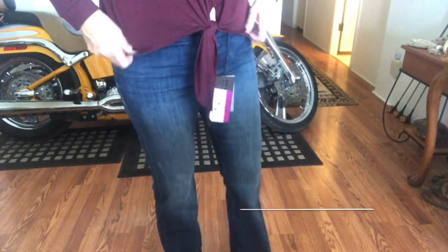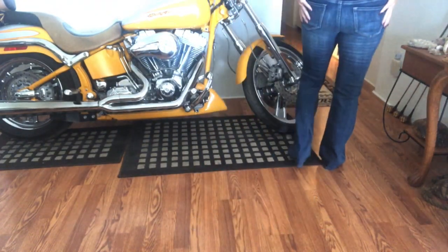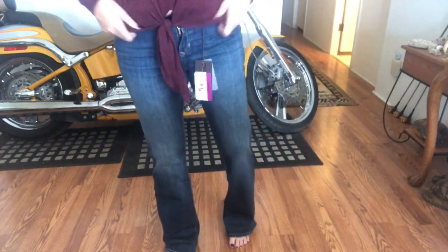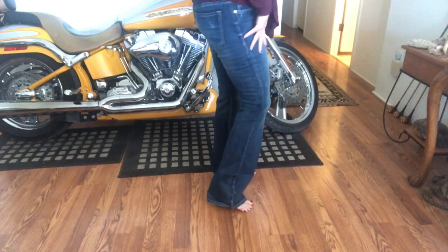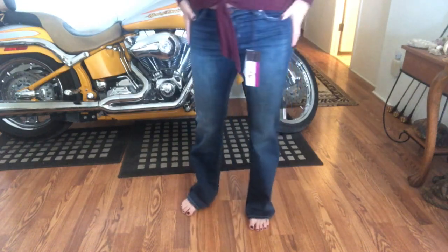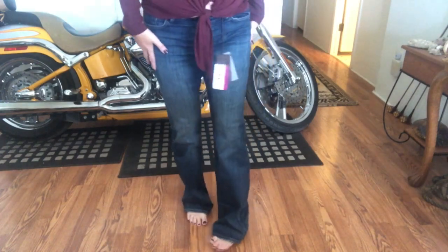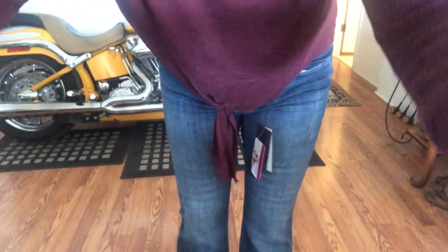Again, they're a 10, but they must run small. Let's hope they do, because they're a little tight here and they've got a huge boot cut. I didn't put any boots on because I'm not sure about these, but let me know. Oop, put you back up. Let me know what you think.